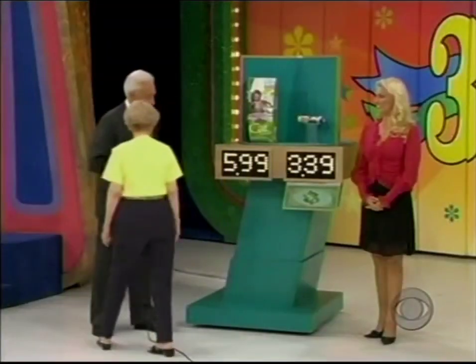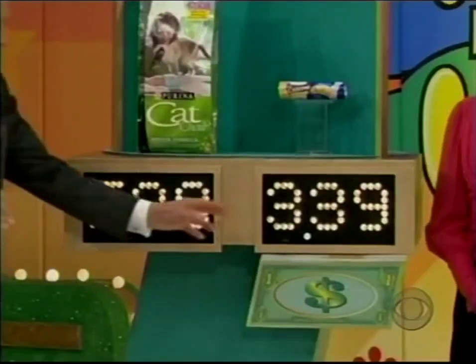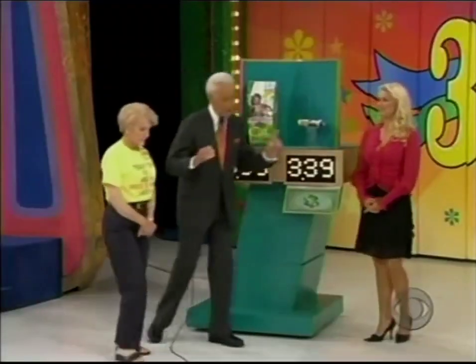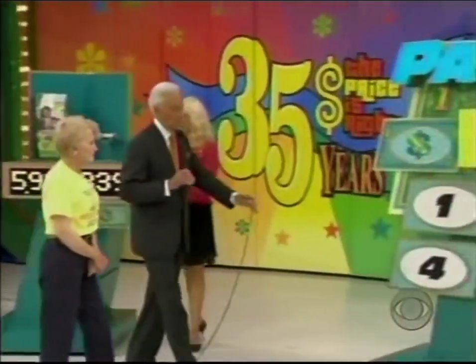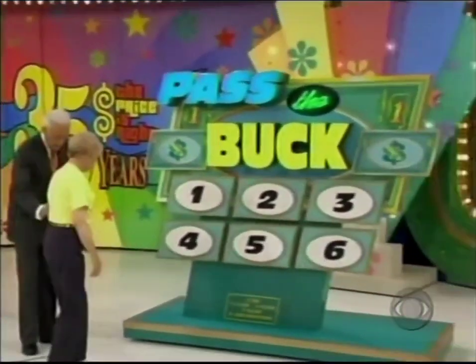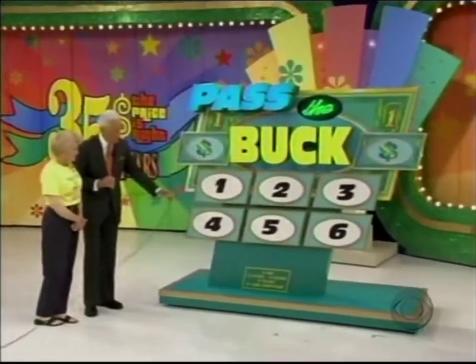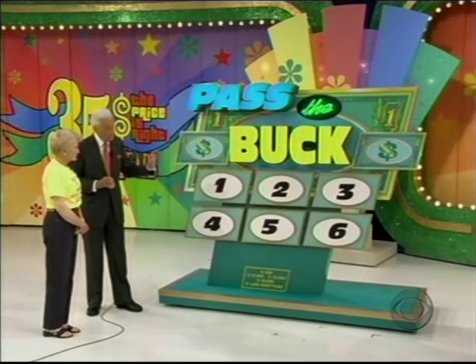Okay, very good. Now, she believes this should be $3.39. Is she right? No, not right. But you have two numbers. I've given you one, and you won one. Now, the car is behind one of these numbers. We have $1,000 behind one, $3,000 behind one, $5,000 behind one, and two of them are lose everything.